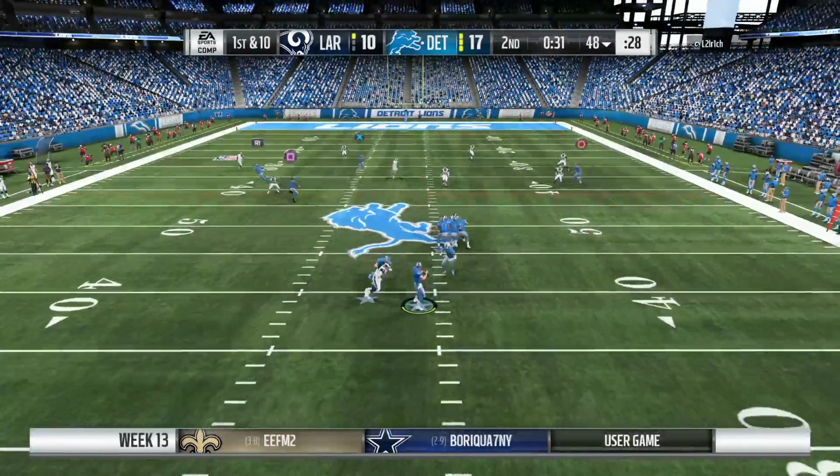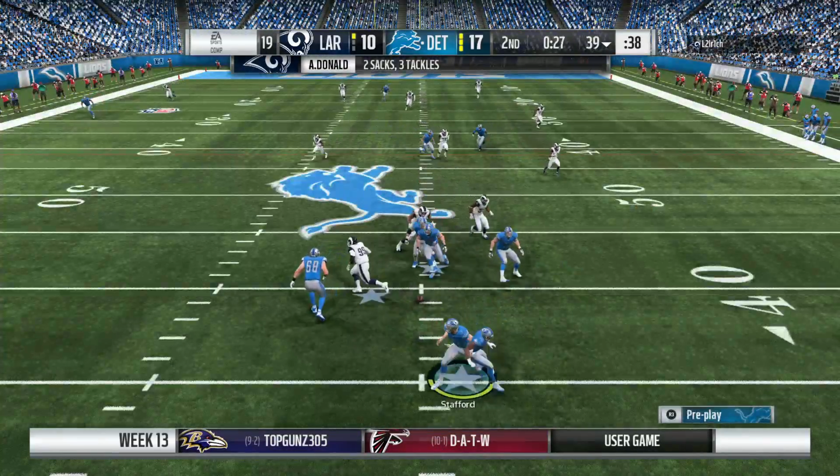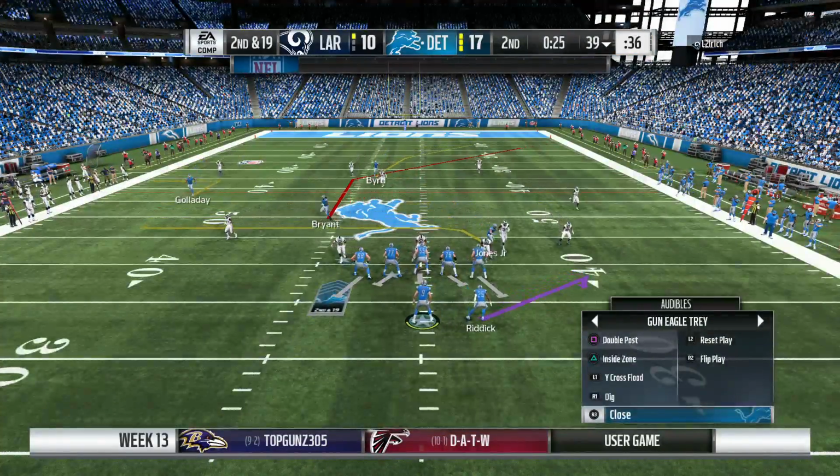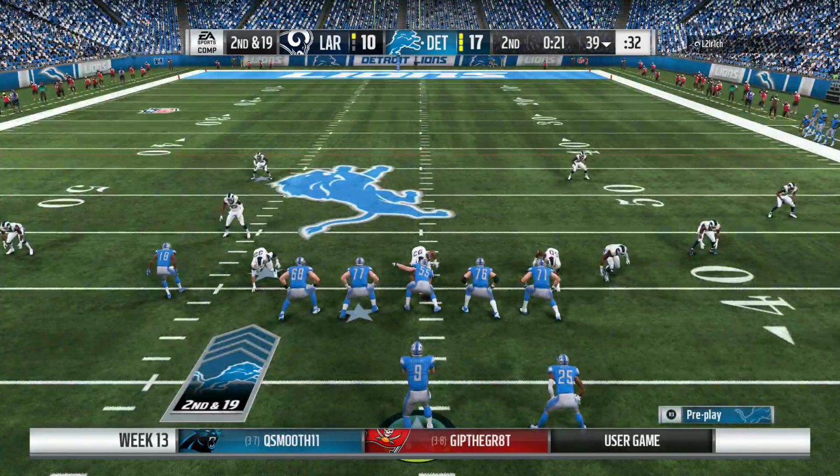On first down, it's Stafford. And the Rams got him. They bring him down. Aaron Donald in there to get him. And that's sack number 12 for him on the year.